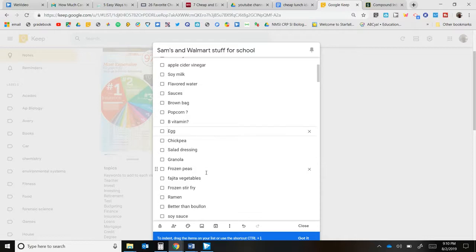Eggs, typically 12 eggs. I don't go crazy there because eggs could go bad after a while. Chickpeas I eat quite a bit. I'm going to need salad dressing. Granola, I might just buy the Quaker Oats, the big jar of steel cut or rolled oats. Or maybe I'll splurge and get granola. Who knows? Frozen peas, frozen fajita vegetables at our grocery store here, HEB.